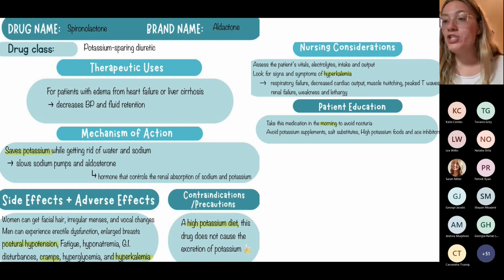So we're going to teach our patient, you're still going to have to restrict potassium, okay, because this won't get that off. We also teach our patients to take their diuretics in the morning because we don't want them getting up at night peeing all night, okay?